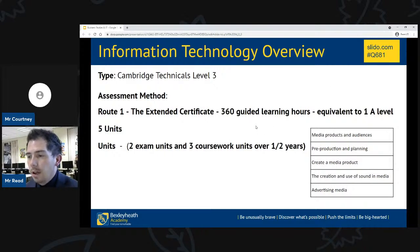So, for example, the first unit we look at media products and audiences, looking at digital media organisations and companies. We then look at pre-production and planning, so what goes into the production of products, whether you're making a website, whether you're making a social media app, and we also look at other options such as sound and advertising for this option here. And we also create our own sound advert for a radio advert and advertising as well.